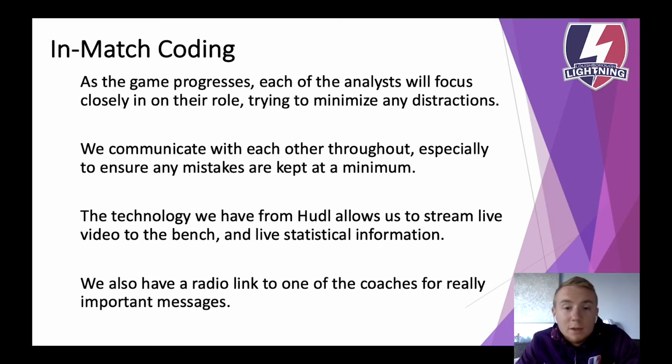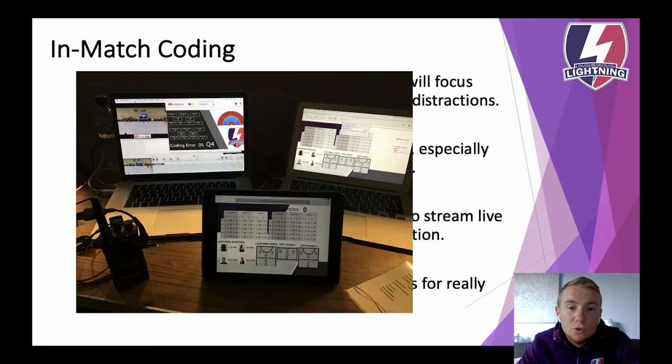We also have a radio link to one of the coaches on the bench. So I might have an earpiece in my ear. The other end of that radio will be connected to one of the coaches on the bench, so I can talk directly to that person throughout the game and relay some of the information to them. So you'll see in this picture, this is sort of a summary of our technology, if you like.